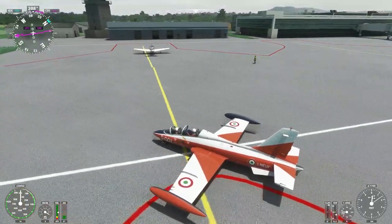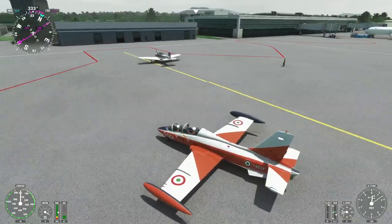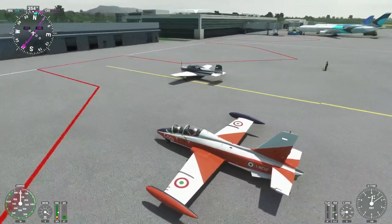Boy, this plane really took a lofty position in docking. I'm gonna sort of go right beside it and intimidate it a bit.